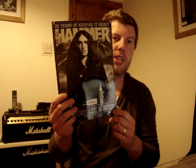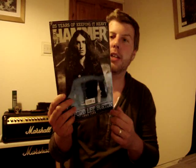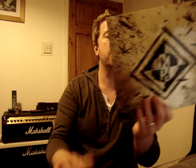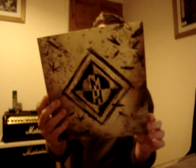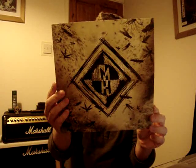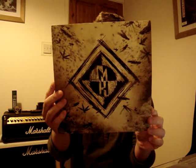Just a bit of a heads up, something I picked up today. I don't normally buy this magazine because I'm a bit too old really, but this is Metal Hammer. It's the Cliff Burton Anniversary edition. But just to let you know, if anyone's interested, you get a free vinyl record with that by Machine Head. Locusts on the album version and a couple of live tracks on the B-side.